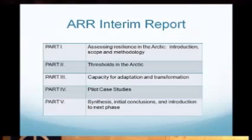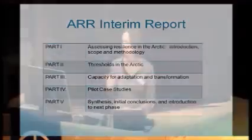So just briefly, the interim report has 5 substantive parts to it. We've heard part 1, the methodology, part 2, the thresholds in the Arctic, the 3rd part, the capacity part. The 4 case studies, each will have 2 pages. A brief introduction and 2 pages for each case study. So it's very brief, a small amount of space in the report to convey the information in the case study. And then, of course, part 5, the synthesis.